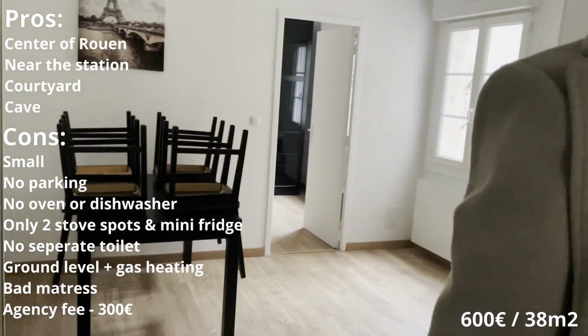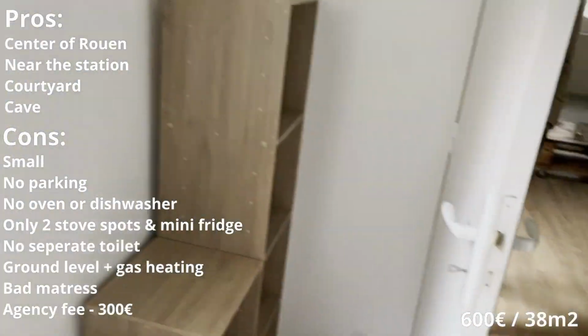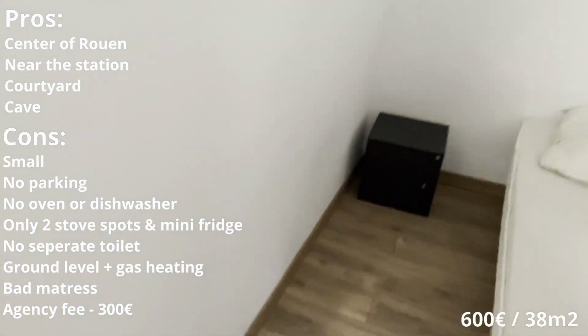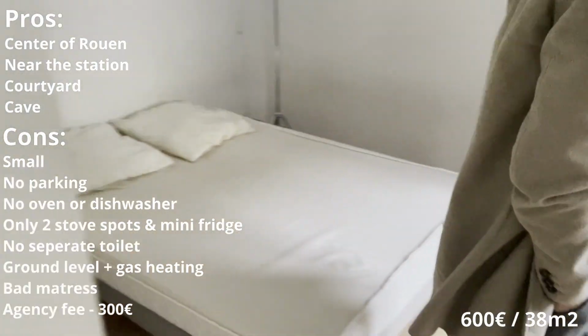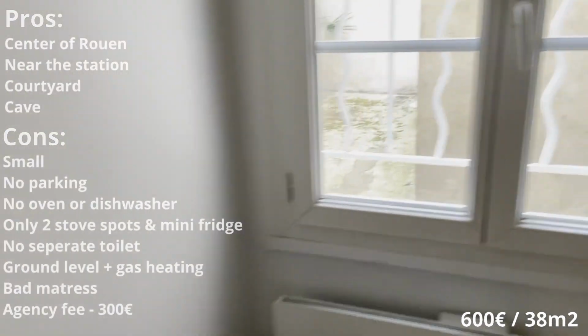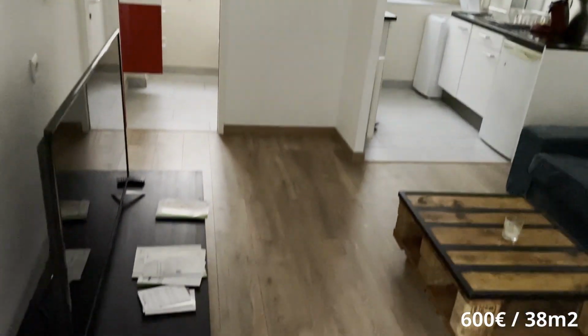There is a shared courtyard, no real oven and only 2 spots on the stove, no dishwasher, only a small fridge and a poor mattress quality for the bedroom. No separate toilet and barely enough room for a home gym. Also, Quentin pointed out that this is actually on the ground level, which means that we wouldn't get the residual heating from the apartments below, so the heating might actually cost more. There is an agency fee of 300 euros.